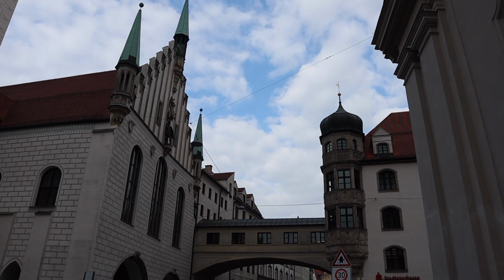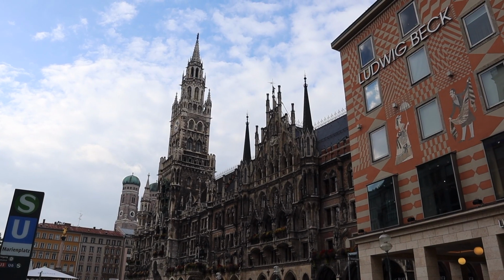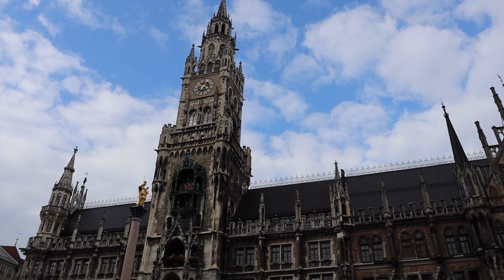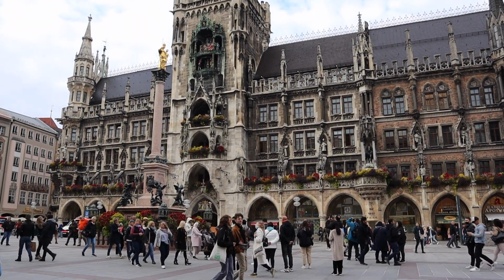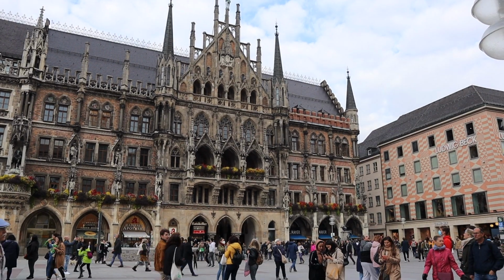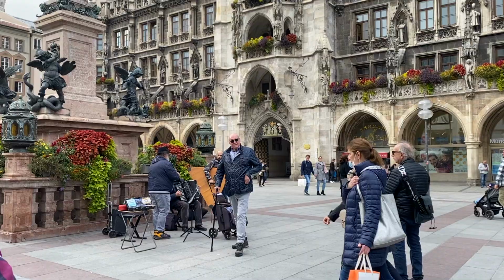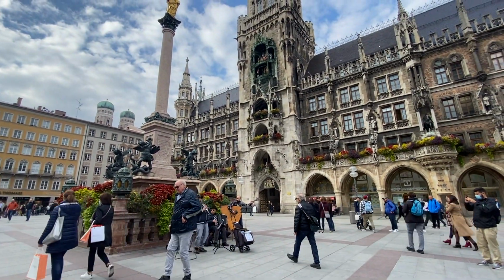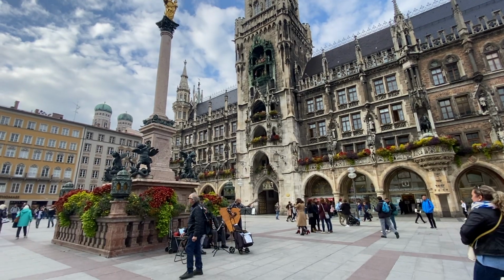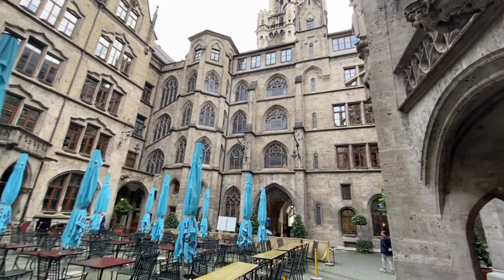After finishing up exploring the German markets, I went just around the corner and found myself at Marienplatz. Marienplatz, or Mary Square, is the center of the city and has been the main square since 1158. The inside of the square was even decorated for Oktoberfest.